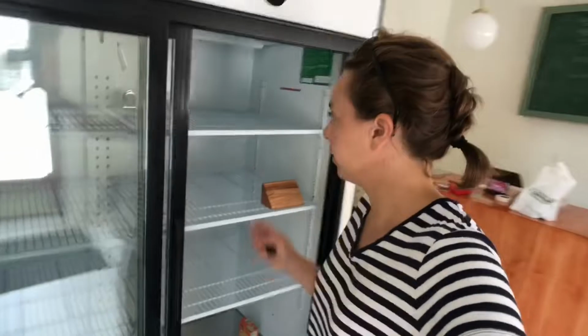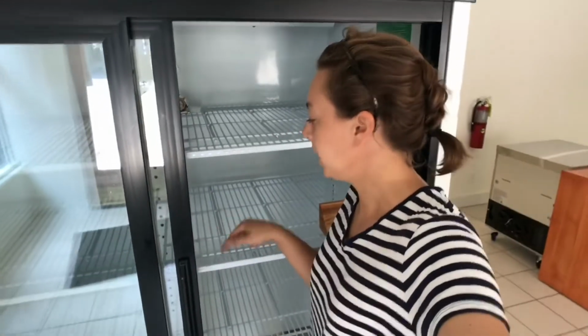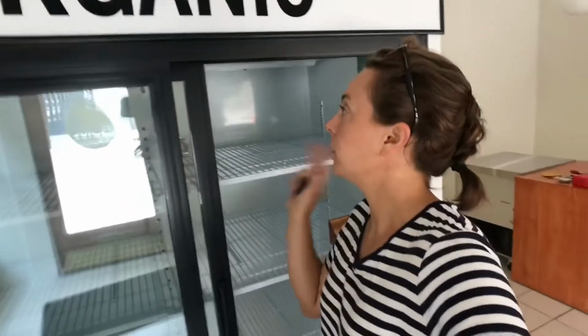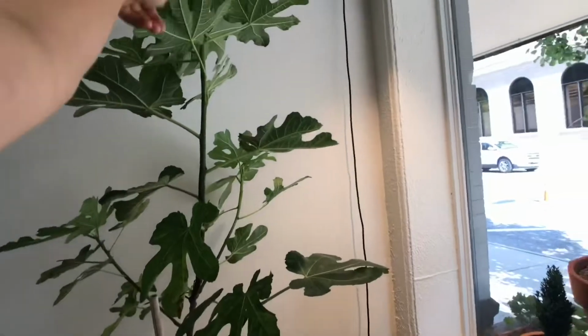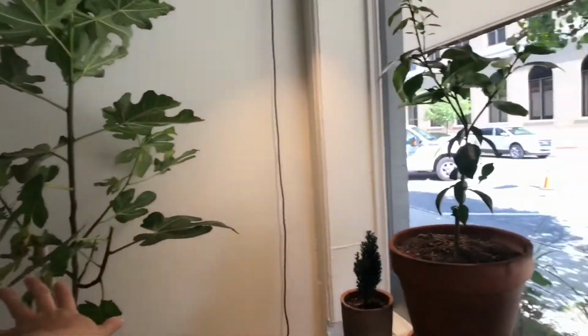Haven't been doing anything too exciting this week, mainly just cleaning. I bleached and cleaned all of this. We got these doors sliding better. Got the lights changed out. I had to move the fiddle away from the light because it was just getting too big.